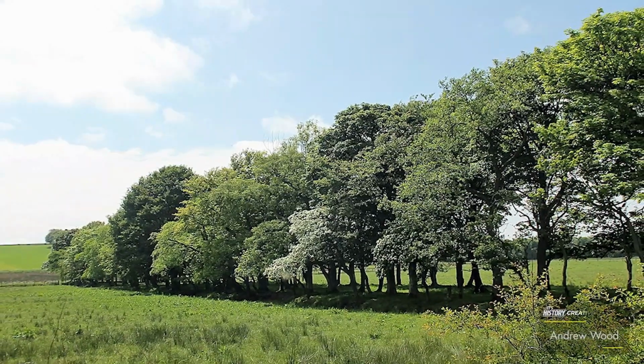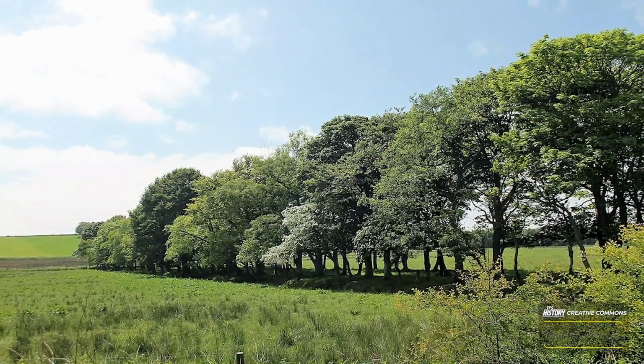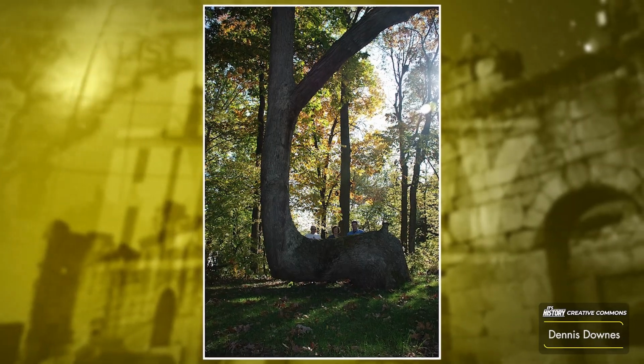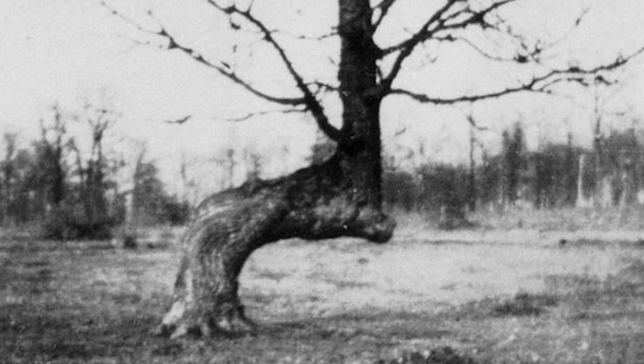In fact, this was nothing new. Native Americans also used this technique for centuries to mark trails along territories, in a process described by academics as cultural modification. The trees would be transformed into bizarre geometric shapes not possible in nature.